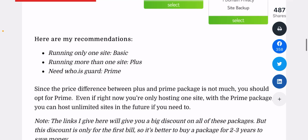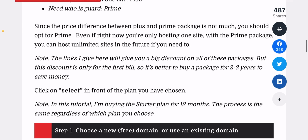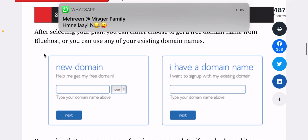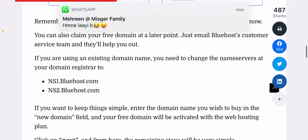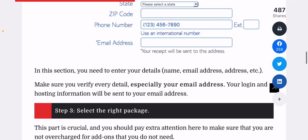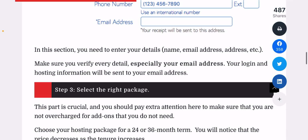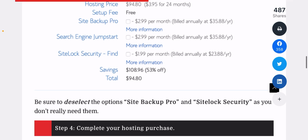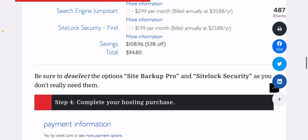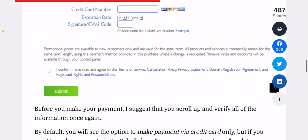Before you make your payment, I suggest that you scroll up and verify all the information once again. By default, you will see the option to make payment via credit card, but if you want to make payment via PayPal, click on the Smart Payment option, and it will add the Pay by PayPal option as well. After making payment, you will see another sales page. Ignore this and click on No Thanks. On the next page, you will see the confirmation of your hosting package purchase, and you will see a screen like this. Then you have to create a password.